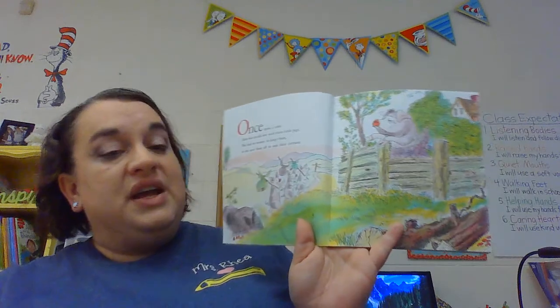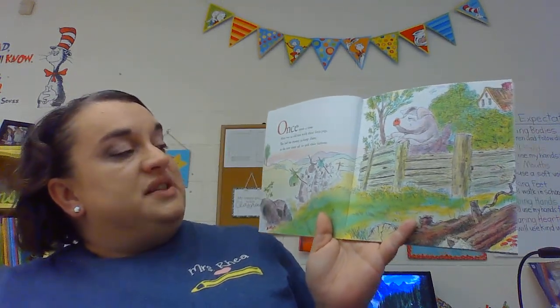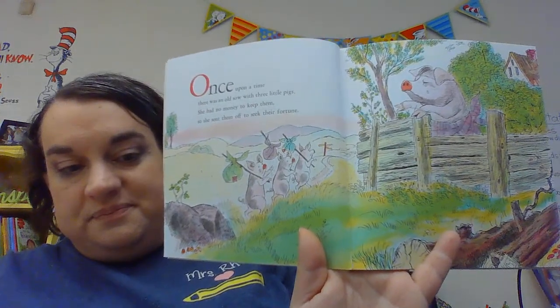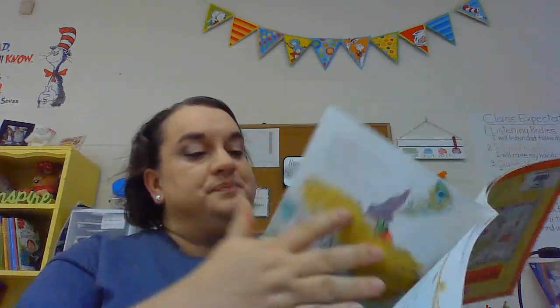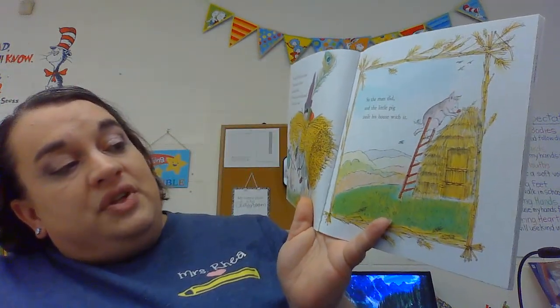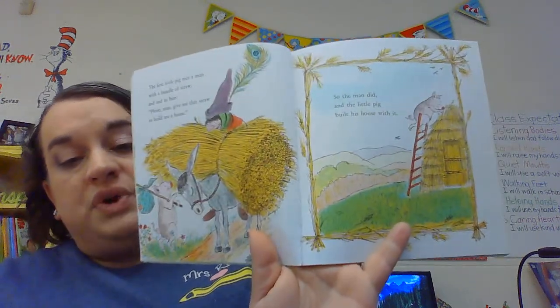Once upon a time, there was an old sow with three little pigs. She had no money to keep them, so she sent them off to seek their fortune. The first little pig met a man with a bundle of straw. And said to him, "Please, man, give me that straw to build me a house." So the man did, and the little pig built his house with it.